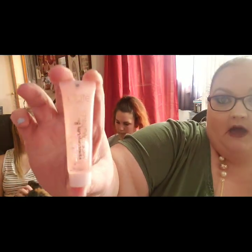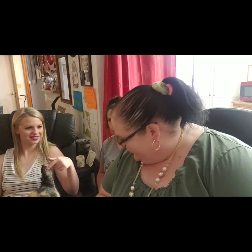I've been seeing a lot of people talk about this. Have you noticed there's been a lot of skincare that's watermelon? Her little crooked tail. Ciate London Watermelon Burst Hydrating Primer.